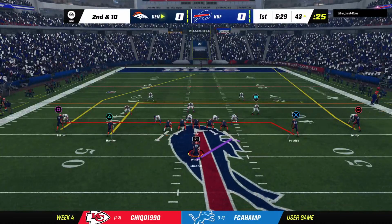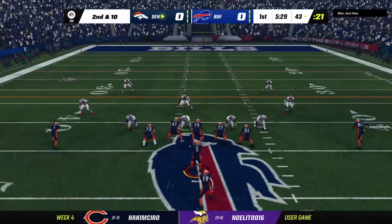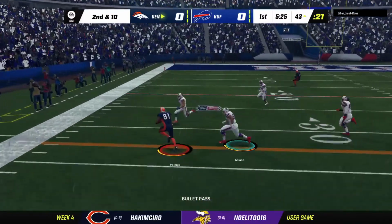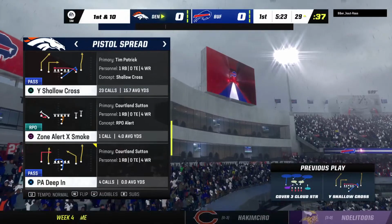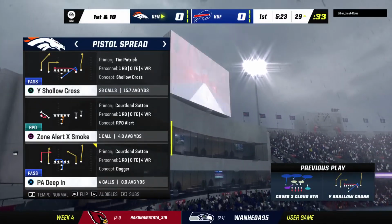So 2nd down, still 10 yards to go. Ball on the 43. Big stop, let's go. Now Wilson. He's got his 6'5 receiver. That's Tim Patrick. And he is out of bounds, but not before he's inside the 30. Give him 14 yards there and a Denver first down.